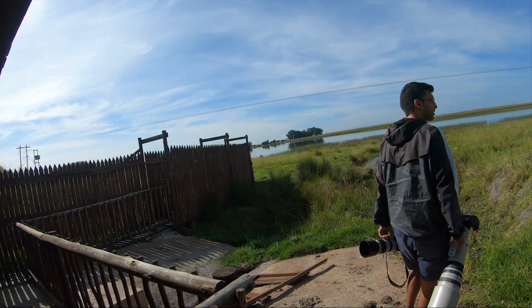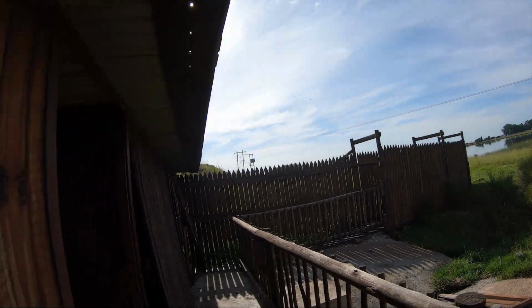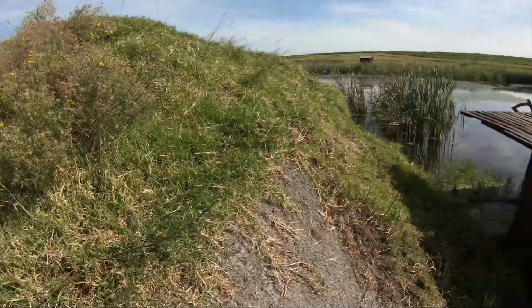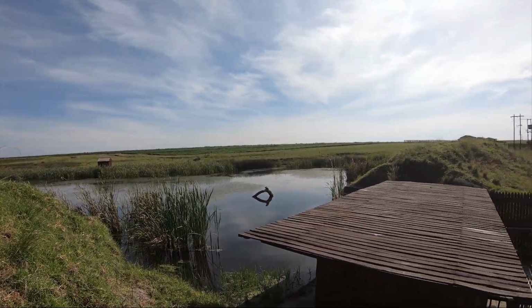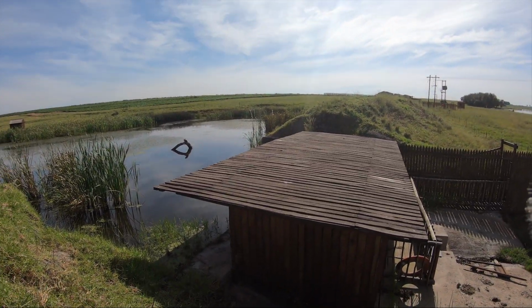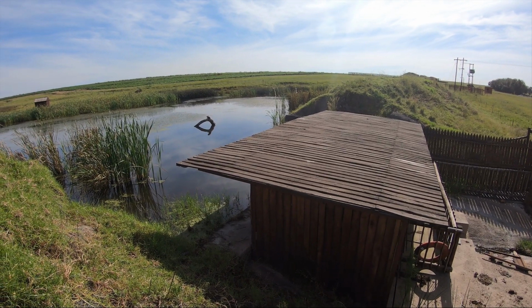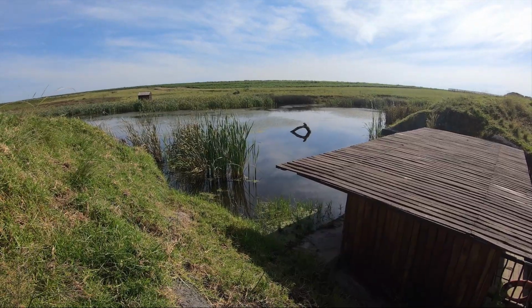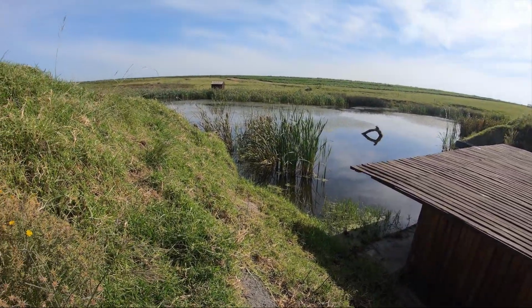This is a bit of a squeeze out here, especially for me and my fat stomach. Okay guys, so we spent about an hour and a bit here in the hide. It's quite a well set up hide. So you can see it's at eye level with the water there, and a nice log for stuff to come perch on. It's quite hard to get to.